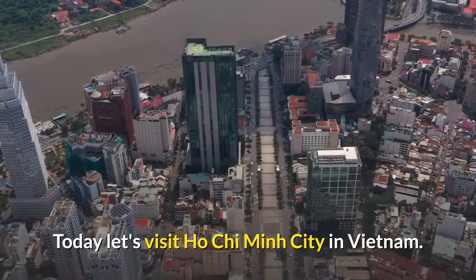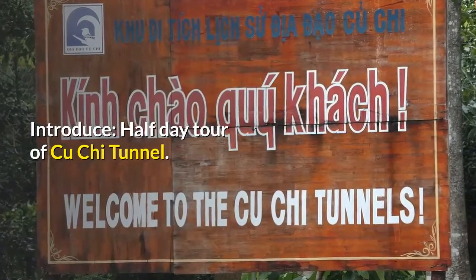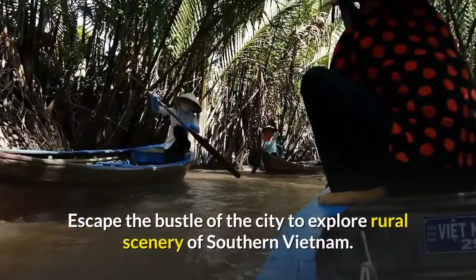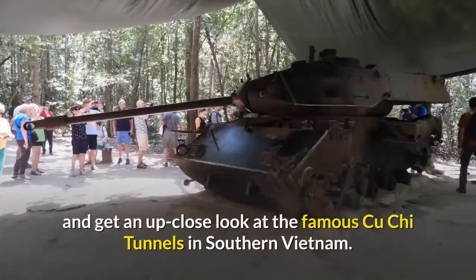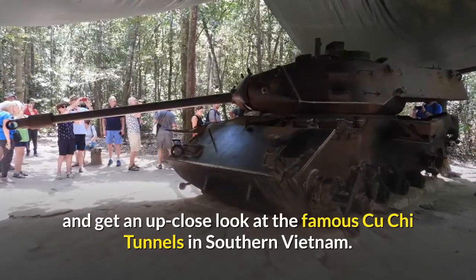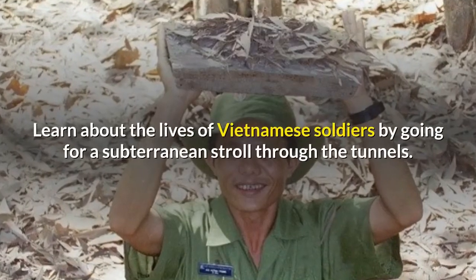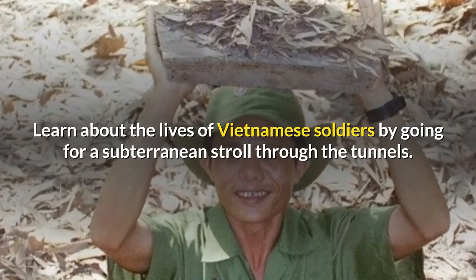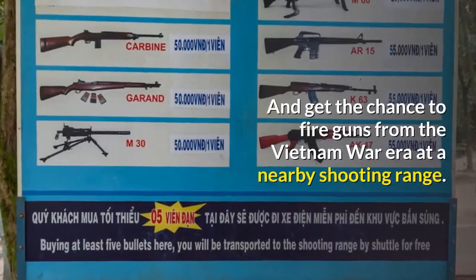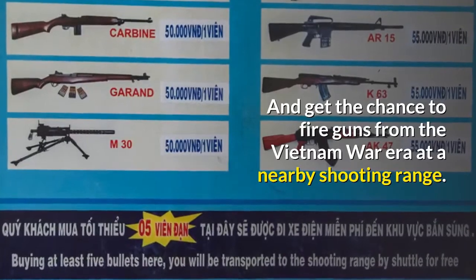Today let's visit Ho Chi Minh City in Vietnam. Introducing the half-day tour of Cu Chi Tunnel. Escape the bustle of the city to explore rural scenery of southern Vietnam and get an up-close look at the famous Cu Chi Tunnels in southern Vietnam. Learn about the lives of Vietnamese soldiers by going for a subterranean stroll through the tunnels and get the chance to fire guns from the Vietnam War era at a nearby shooting range.